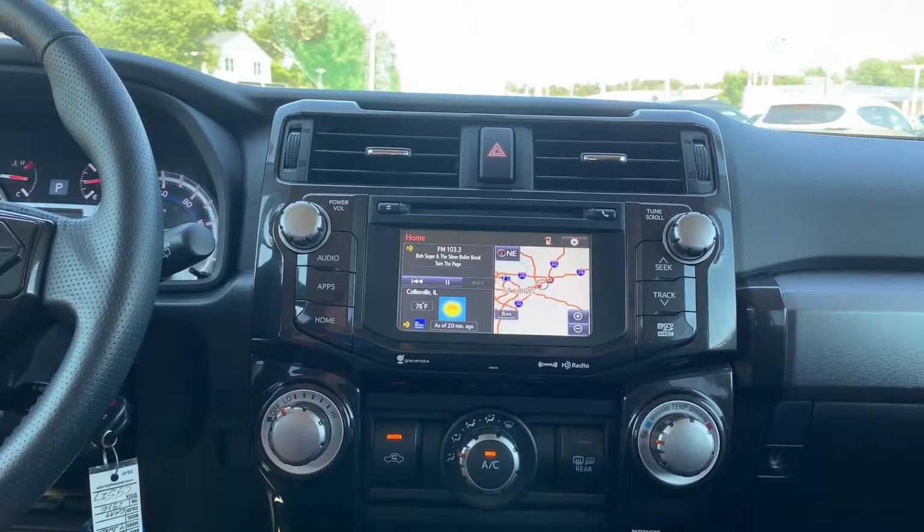Nonetheless, it does have the Entune system with Sirius XM satellite. We've got Bluetooth, all the things that you're thinking of. As well, we can do built-in navigation. Again, Toyota leaves a little bit to be desired in terms of what it looks like and how nice everything looks.